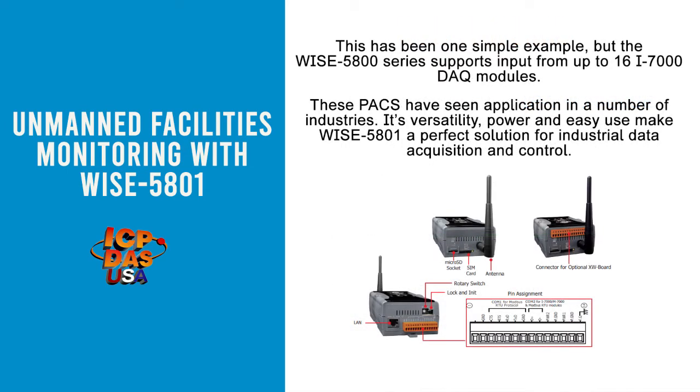This has been one simple example, but the WISE-5800 series supports input from up to 16 I-7000 data acquisition modules. These PACs have seen applications in a number of industries. Its versatility, power, and easy use make WISE-5801 a perfect solution for industrial data acquisition and control.